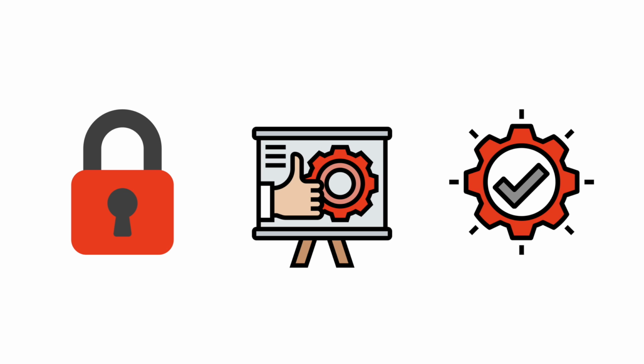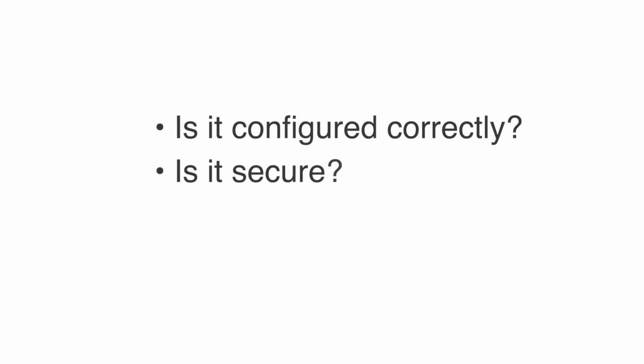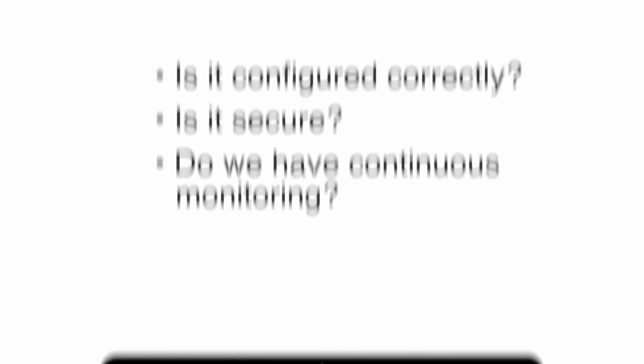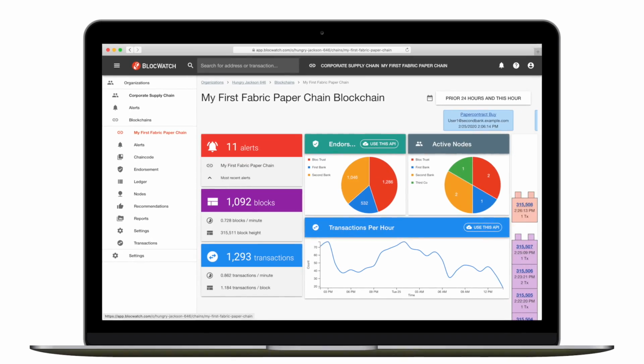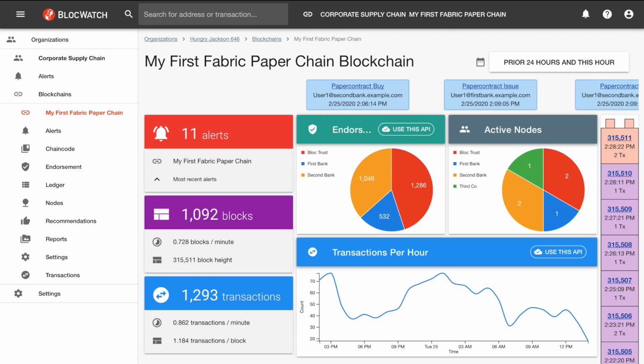Emerging technologies like blockchain come with challenges. Is it configured correctly? Is it secure? Do we have continuous monitoring? The intuitive and powerful BlocWatch dashboard puts everything you need to manage, secure, and optimize your blockchain network right at your fingertips.